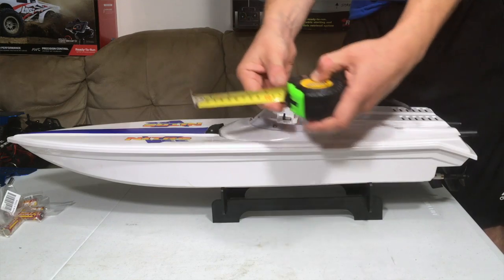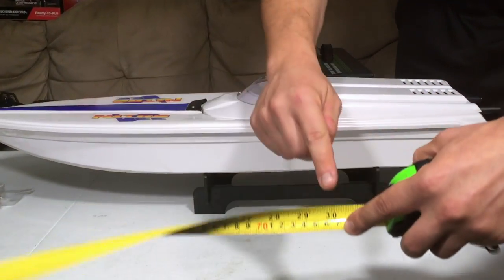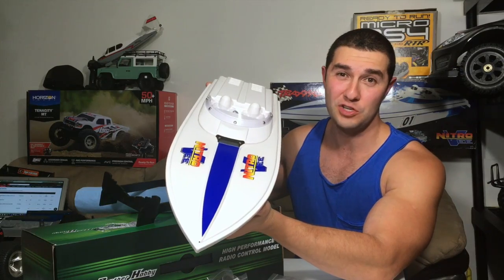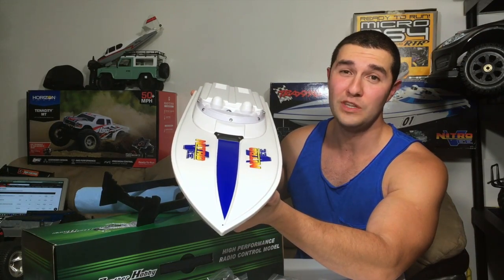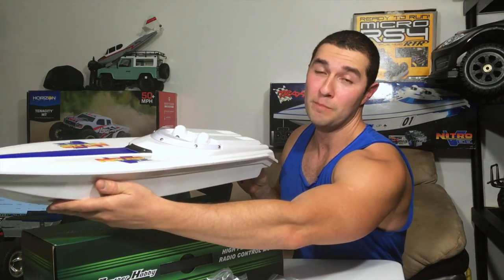Now, a lot of you might think this is a small boat, but this is a relatively large boat. Other nitro boats in this segment are about 25 inches maybe. All the modern electric boats are generally small. Only the really high level 6S and up type boats are any bigger than this one.